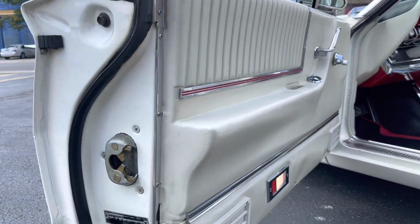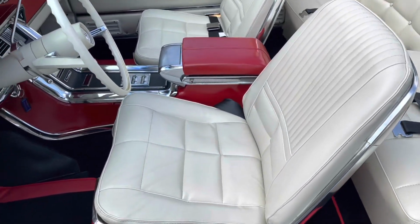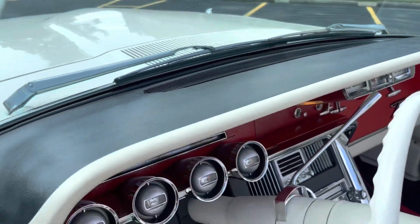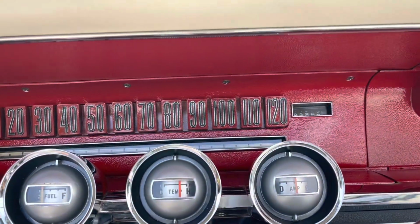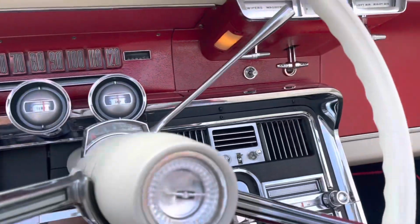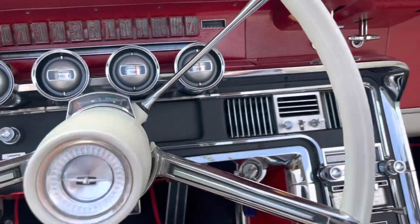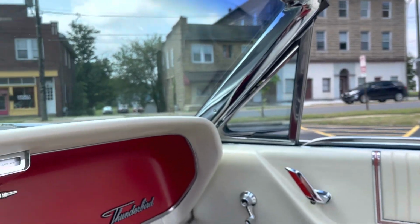All the door panels. See, the dash is in really nice shape, no cracking or anything. Idle is really nice. You see this steering wheel moves. All the windows work as they should.